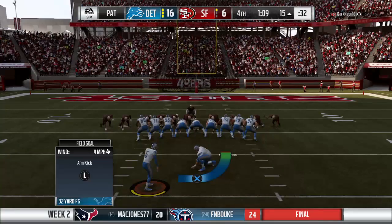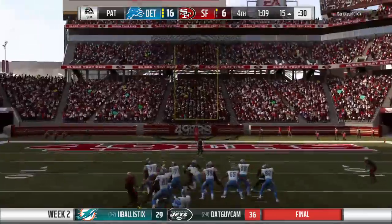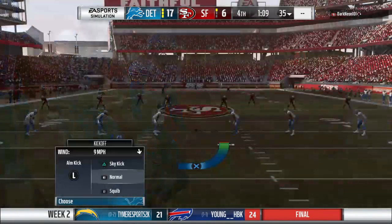And the Lions add on to their lead. Extra point good by Prater. And the decision to just kick the extra point winds up successful.